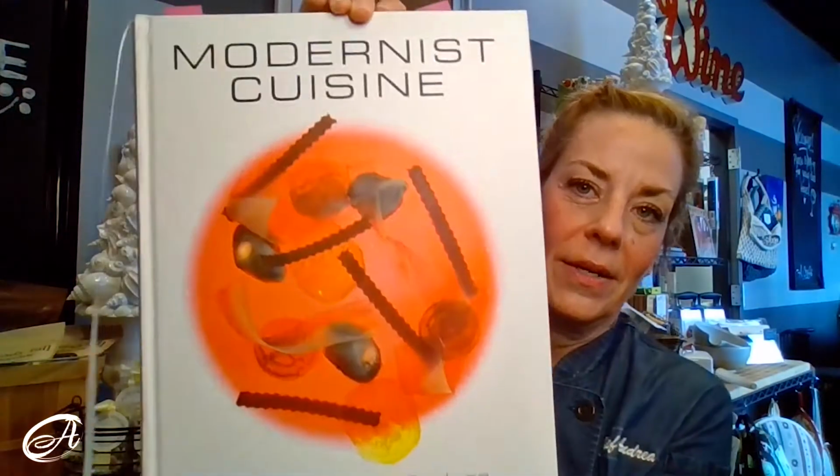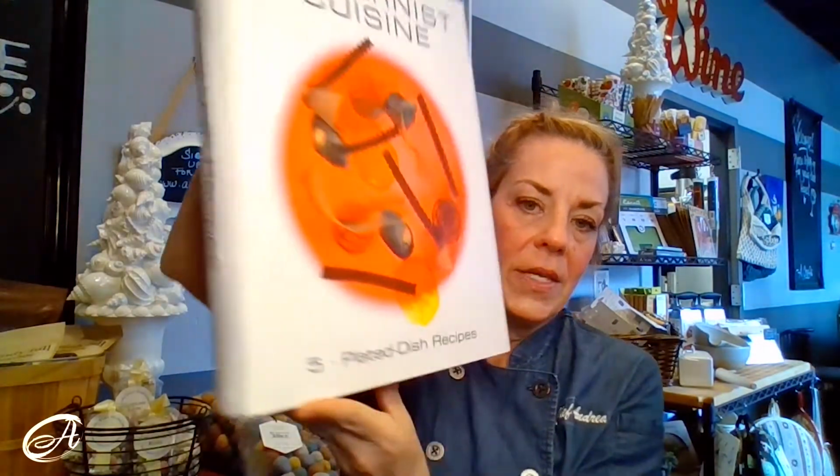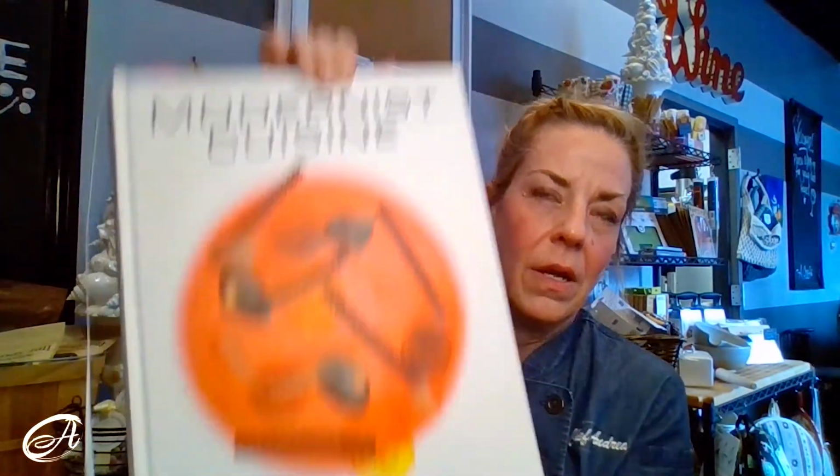Modernist Cuisine. If you are not familiar with this compilation of books, this is book 5. I think this set is a 5-book set, and then I have another one, I think that's 2 or 3. We'll talk about this in some detail too.